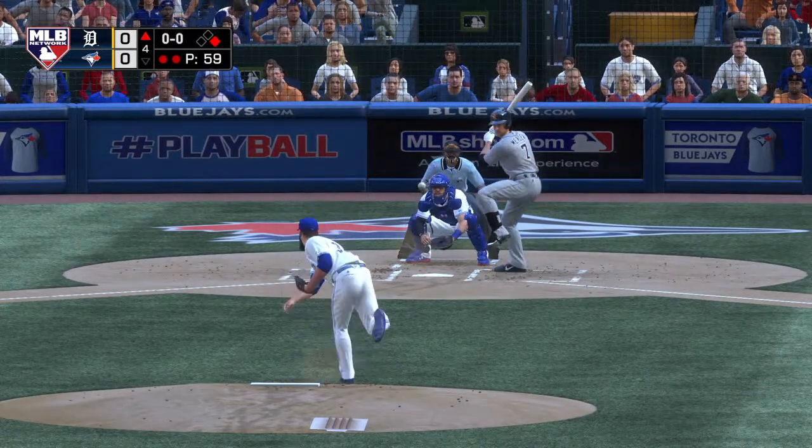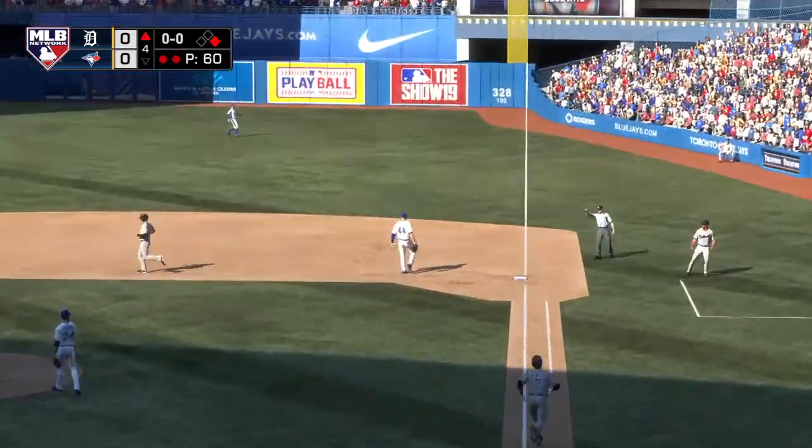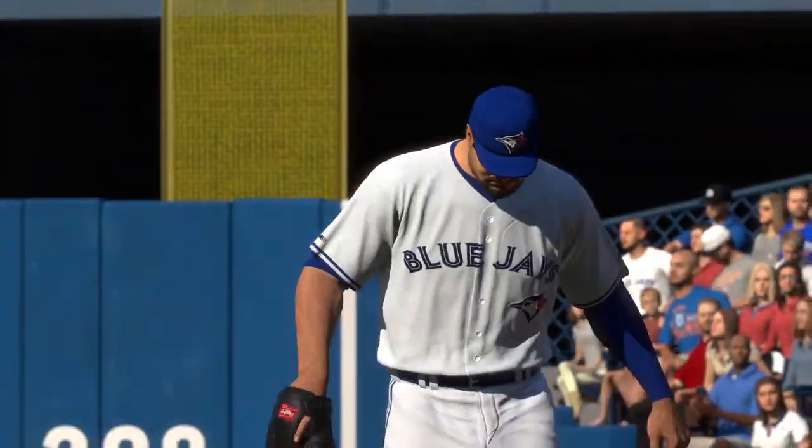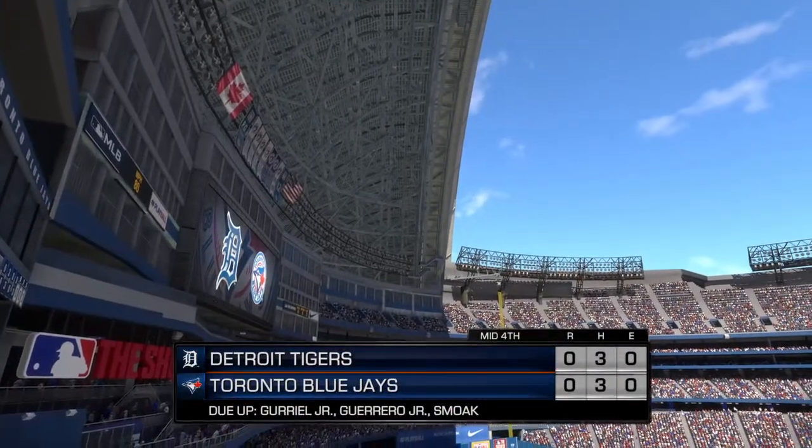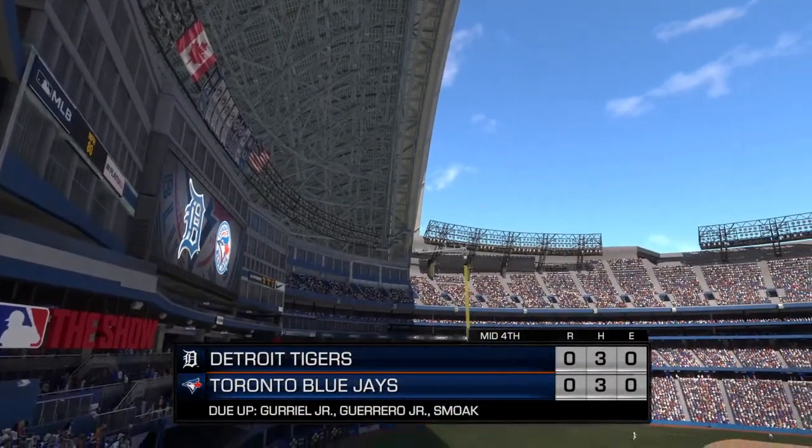Here's Jordy Mercer now. And a little self-preservation down at first as he pulls that one in to end the inning. 1 left for Detroit. On to the bottom of the 4th now, still with no score.